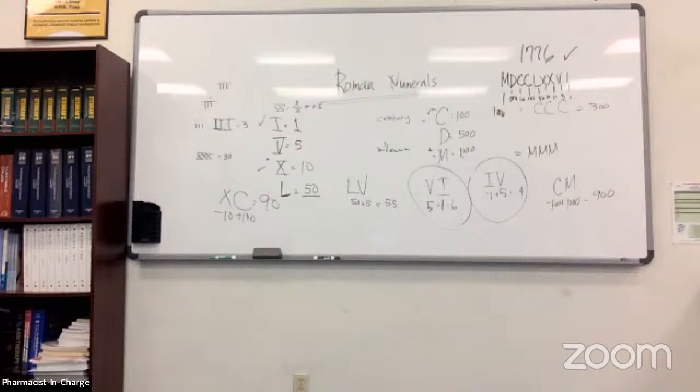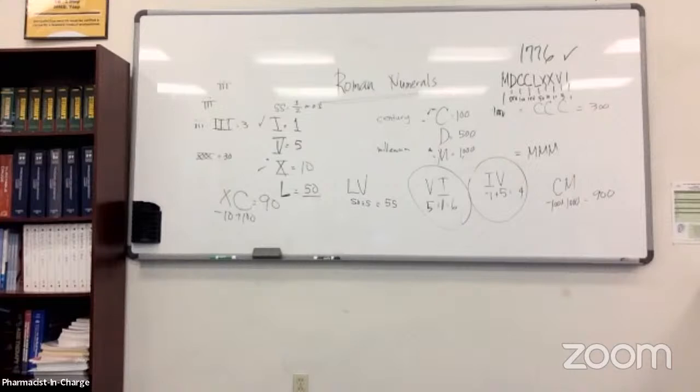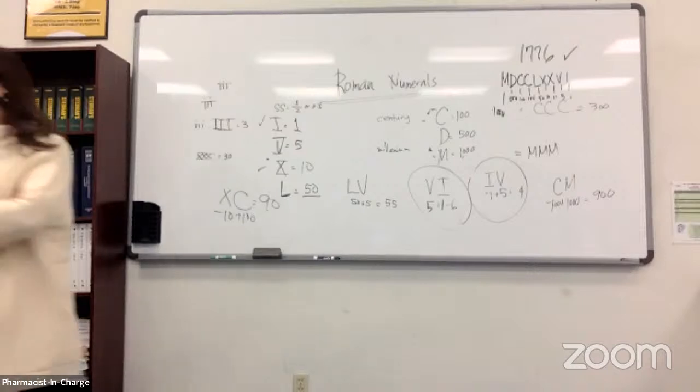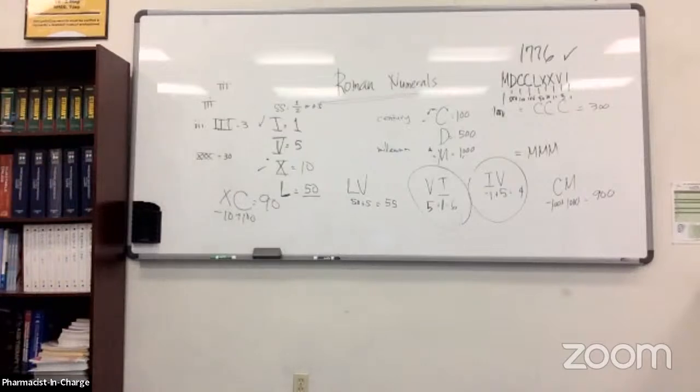I have enough now. I have 15. Don't worry. It's exactly the same as all of ours. Hopefully we can do three. If not, it's okay. So I want to do the height and the weight conversion back to back.